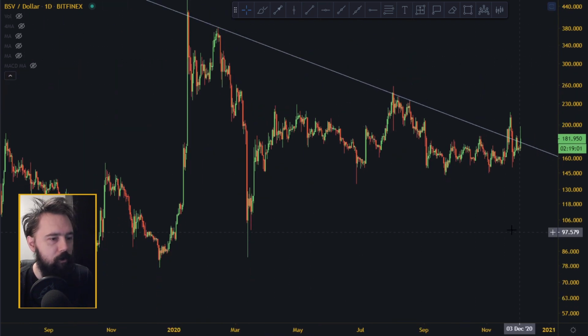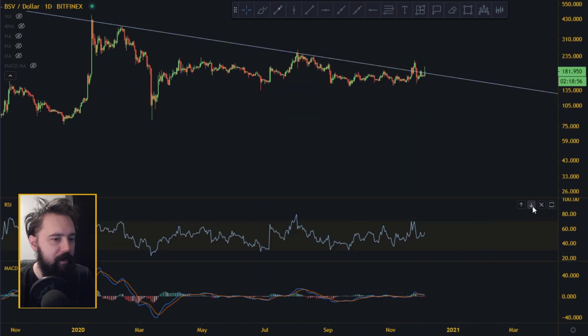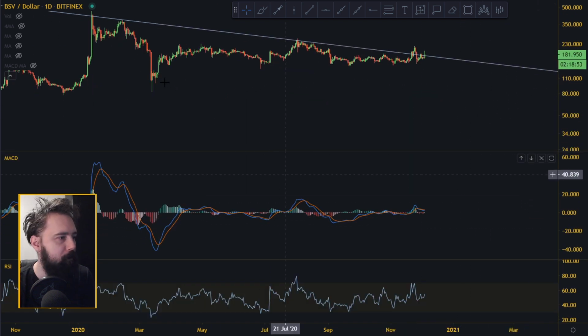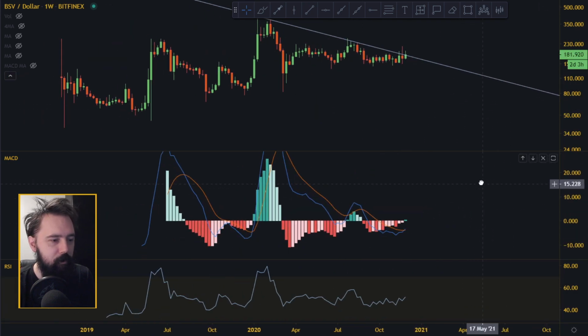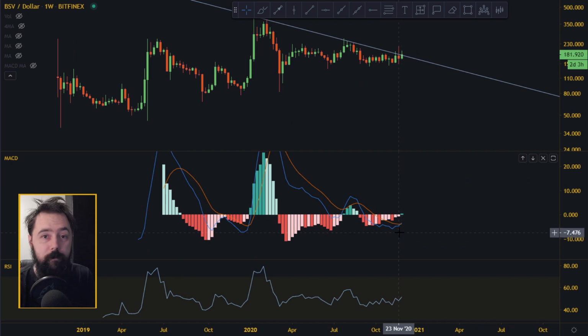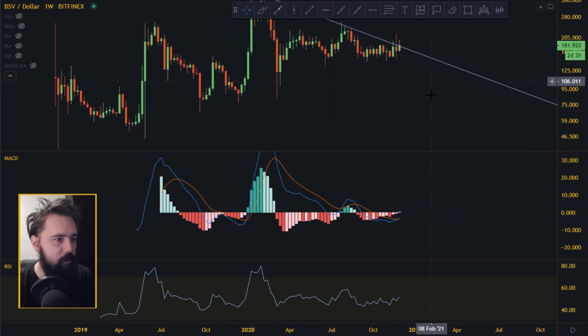Now I'm gonna show you the MACD on the weekly. It's beautiful. On the MACD on the weekly, we just got a bullish cross. Keep that in mind. When we got a bullish cross here, we pumped all the way up there, and then we got a sell off. The last time we had a bullish cross was over here as well. That was also a pump.